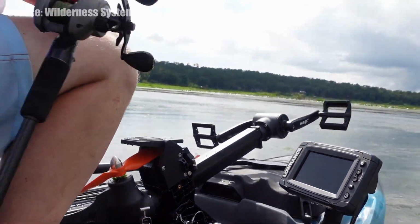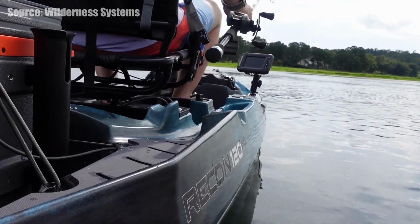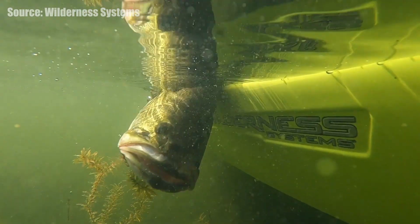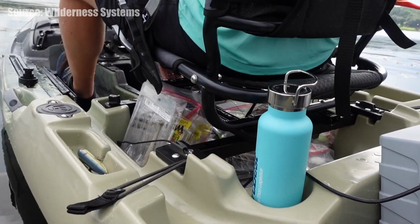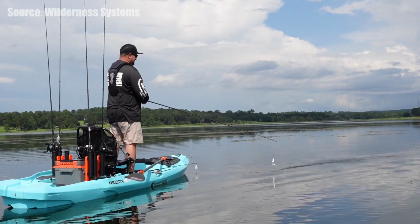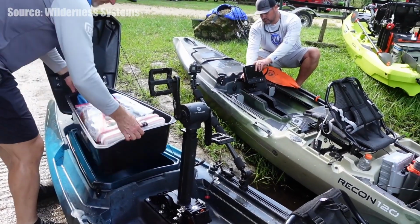You have two really long tracks on the left and right in front of you to mount rod holders and fish finders and all your accessories. Nice open platform, very customizable, lots of flat surfaces to add tracks and accessories, as well as built-in tracks. Nice big front dry hatch, standing pads, nice stadium frame seat. Looks very comfortable. Looks like you can mount a power pole in the back as well.